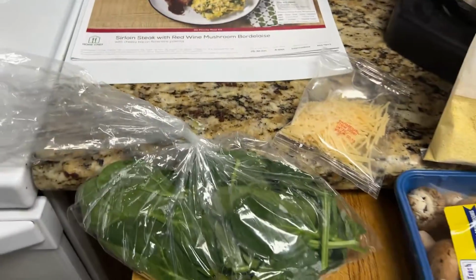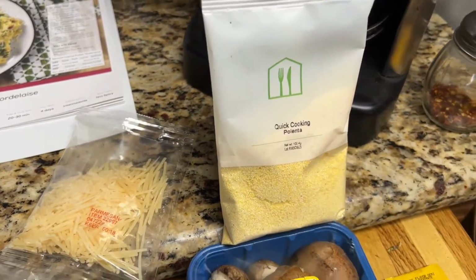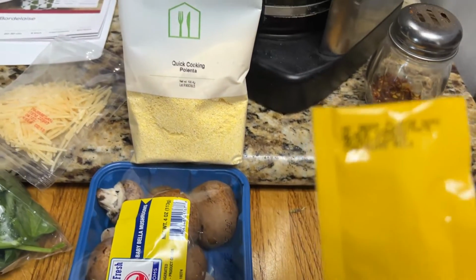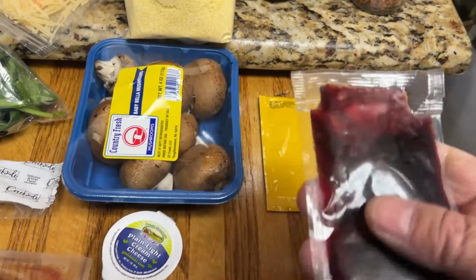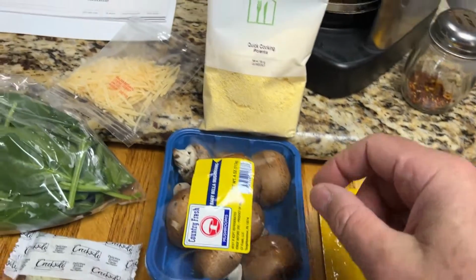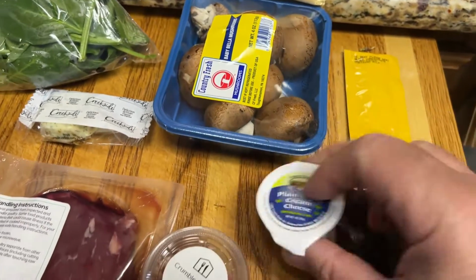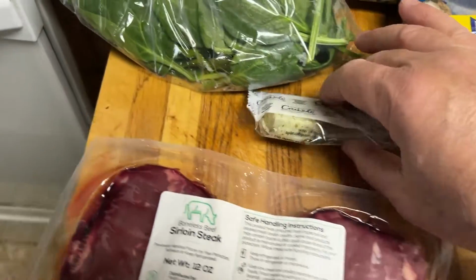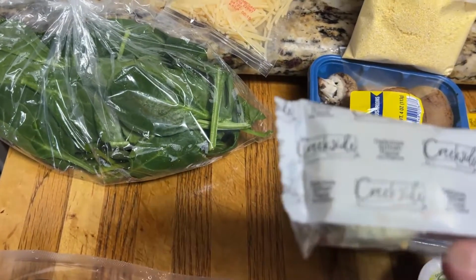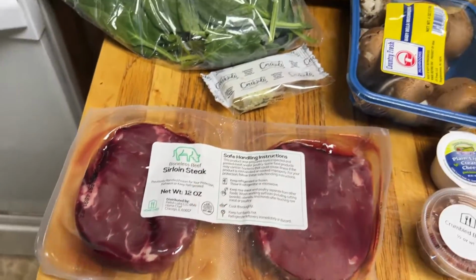Well, this little meal came with kind of a lot of little ingredients here. I got some spinach. Looks like I got some Parmesan cheese. I got some polenta. I got some demi-glace. Somebody told me how to pronounce it, but I forgot. This looks like some red wine. It doesn't say what's on it, but I'm assuming. Some mushrooms. A little package of plain light cream cheese. Crumbled bacon. Look at that bacon. That looks pretty good. This looks like maybe some garlic butter. I don't know what that is. And then my sirloin steak.